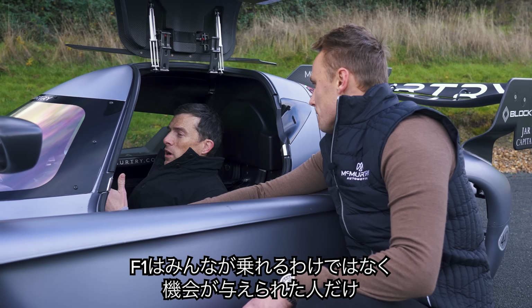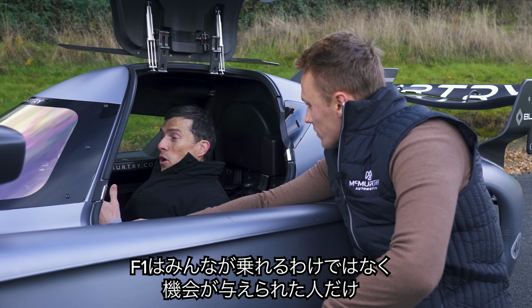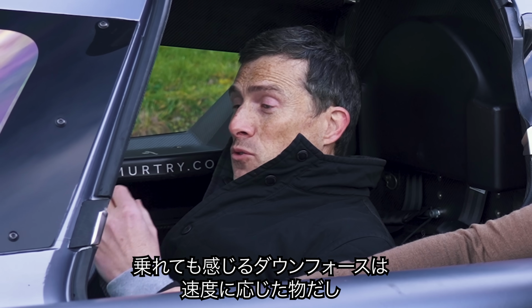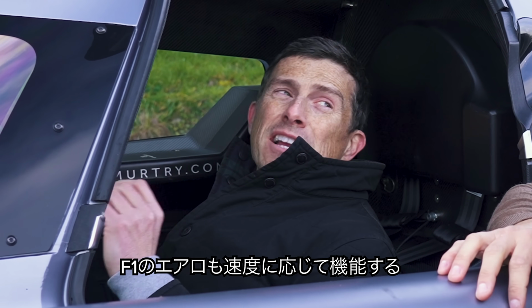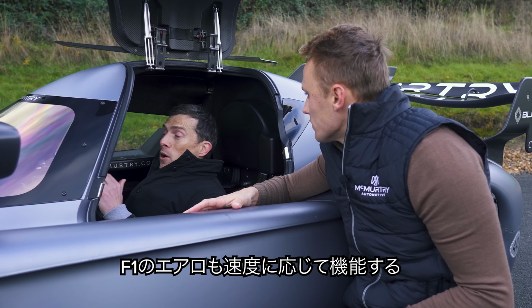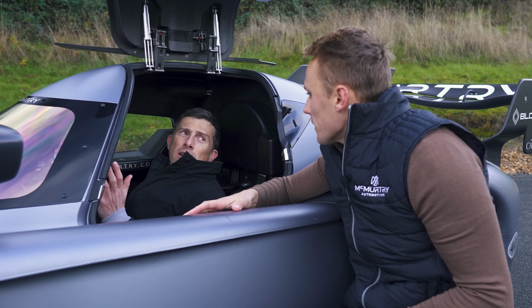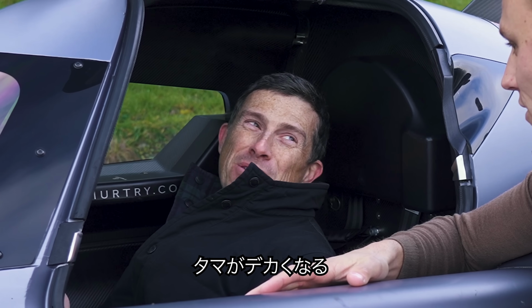So that's the thing with a Formula 1 car that everyone says, who's like a normal car enthusiast who's got the opportunity to drive one, is that to really feel the downforce, you have to have the actual speed, and it takes a while for you to build up the confidence to be able to really engage and feel the benefit of the aero on a Formula 1 car. With this, you just got it straight away from the get-go. Yeah. You don't need big balls to be able to get it, you just turn that dial. Your balls get bigger. Yeah.